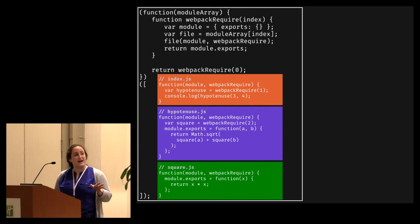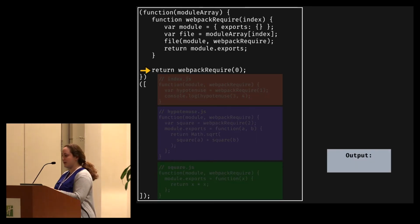So here we're going to keep track of a couple of things. On the left, inside of this white box, we're going to have the entire code of our Webpack asset. I've taken away the caching for space, but you can just imagine that it's back there. And then on the right, we're going to keep track of some of the variables as we go along. So we're going to keep track of our output, and we're going to know that we have sort of succeeded when we see index.js log 5 to the console.